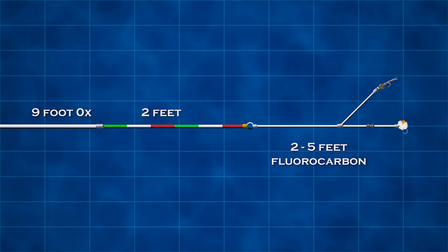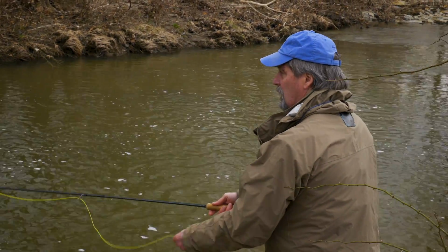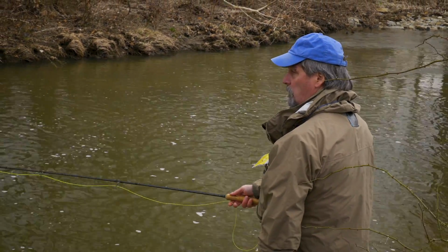There are many ways to set up an indicator rig, but here, Jeff Blood details exactly how he sets up his indicator rig.